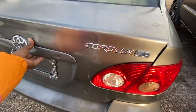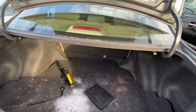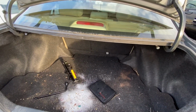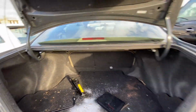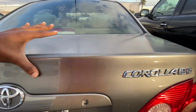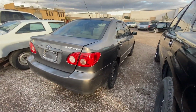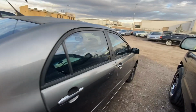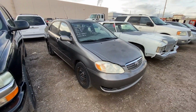I don't know if this trunk closes or not. Yeah, this trunk doesn't close. So I don't know if it's this latch or what. It looks like they did put a new latch on it of some sort. So if you're able to get that thing closed, have a body guy come out, get your trunk closed for you and lined up, it'd be a pretty good buy. Get the inside cleaned out, and you have a nice Corolla under 100,000 miles.